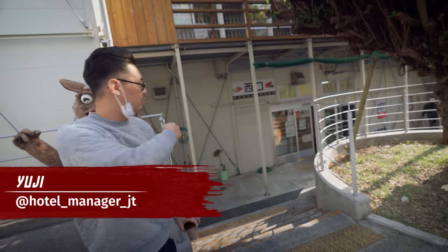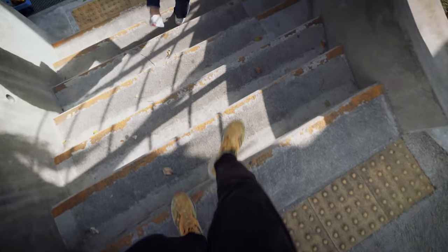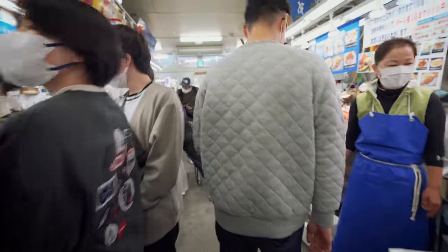I think there's a main entrance there. Would you like to go there or? We can come in here and then maybe we can see that later. Today, we'll be hanging out with my local friend, Yuji-san, who's gonna help us navigate this seafood paradise.